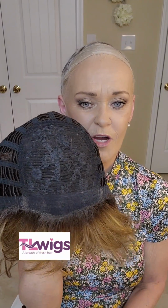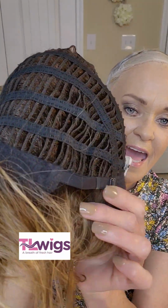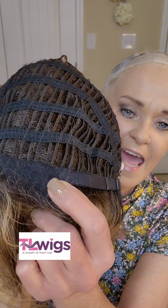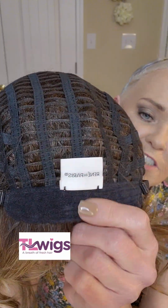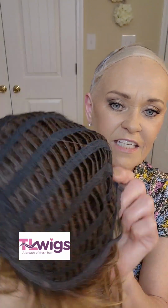So, this is a great one. I love it when I come across pieces like this that will work for most of us. And that's what I truly think about Joss. So you just see, there's her basic cap. There's her ear tabs. Her soft, soft extended nape. And those pull tabs. And then she's open wefted. And I promise you, it is not much permatease at all.